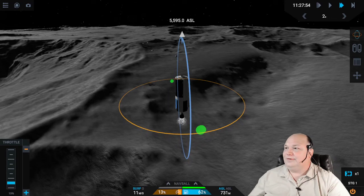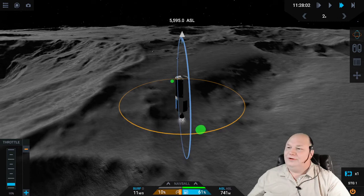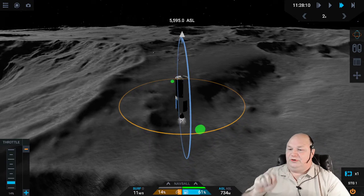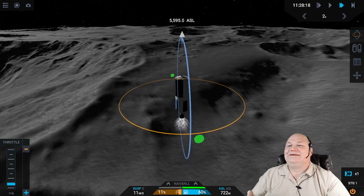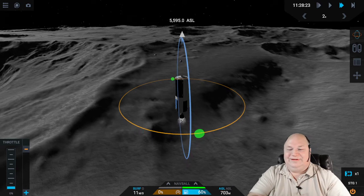So you're going to land on that plateau? I thought you were going to land in the crater. No, the goal was not to land in the crater. The goal was to use the crater as a place to capture all of our exhaust. I see. And that way we didn't mess up that nice area.